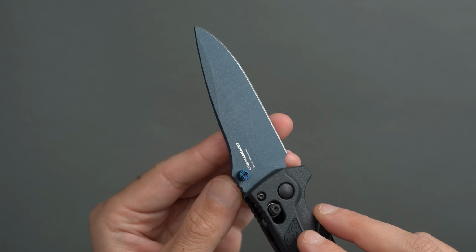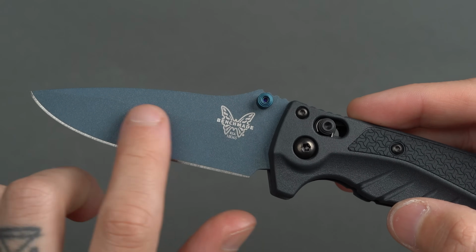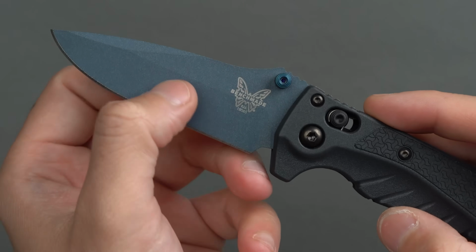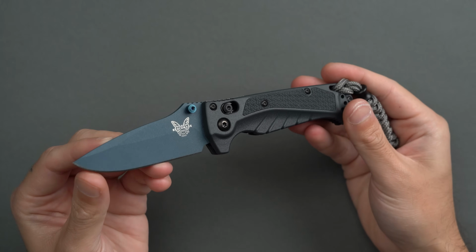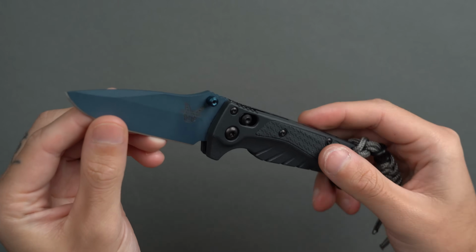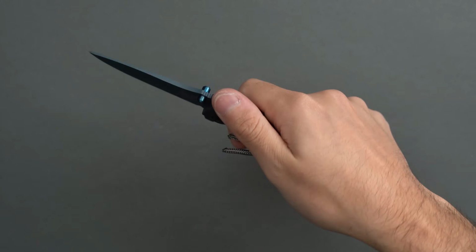This new steel eliminates chromium carbides from the microstructure, meaning you get corrosion resistance that can handle saltwater exposure while still maintaining solid edge retention. The 3.21-inch drop point blade also wears a blue Cerakote finish that was love at first sight for us. And that matching blue thumb stud is a nice touch.